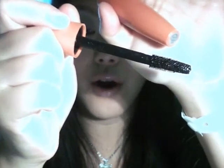So yeah, this is what the brush looks like. It is the rubber bristle, and it's really big, and it honestly works wonders. This is my millionth tube of it. I started using it over a year ago, and I really like it, and I've never used any other mascara in the world. I just used this one. So that's for the eyes, and now we're going on to the lips.